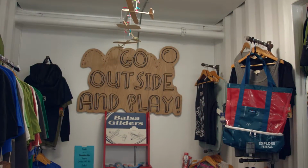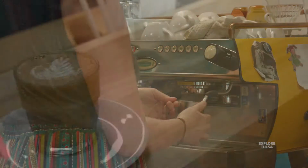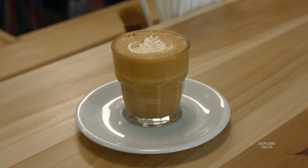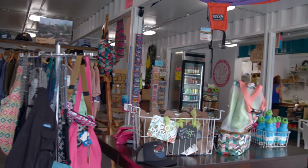When this location opened, it's been more of a park life, going outdoors, hanging with the family. So we kept our local focus, with the t-shirts and the different products. We definitely kept that focus in our coffee shop. It's all local coffee. But as far as, let's go grab a blanket and hang out at Guthrie Green, we wanted to provide the chairs and the blankets and the bags to hold your drinks, so that you could just go make a day of it.